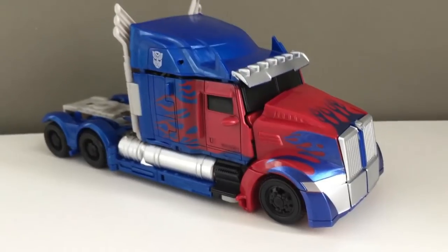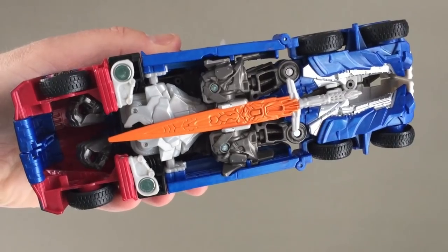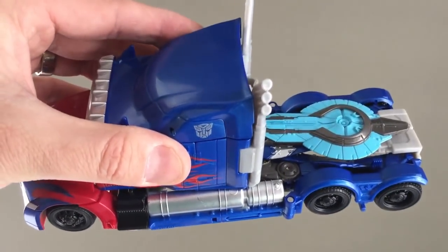Everything fits in its place. Everything's got a home. Everything locks up really nice. In truck mode, it's got all good angles. If you look at it from behind, there's nothing sticking out or anything.